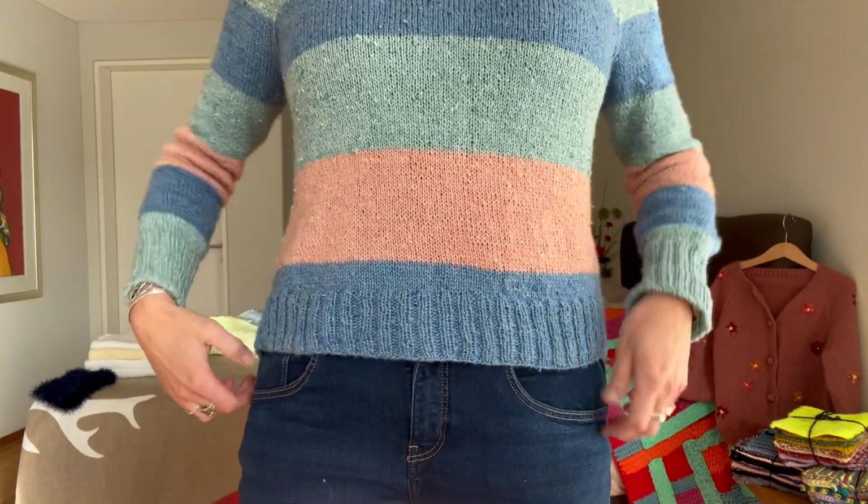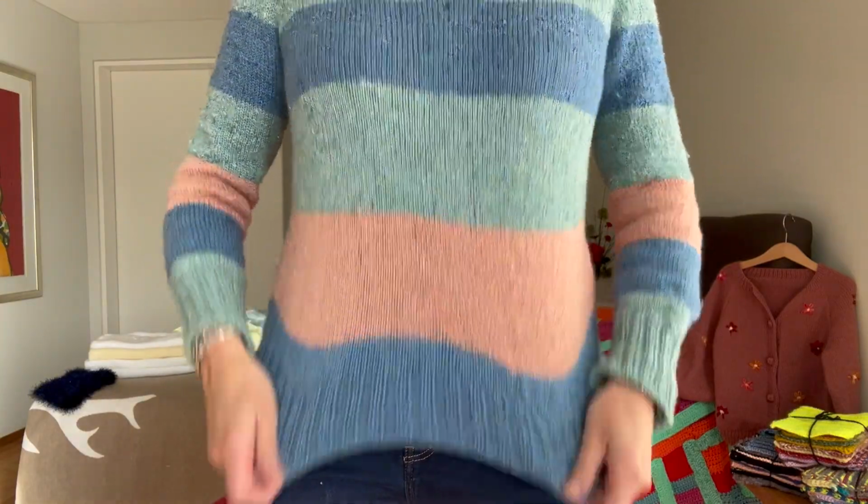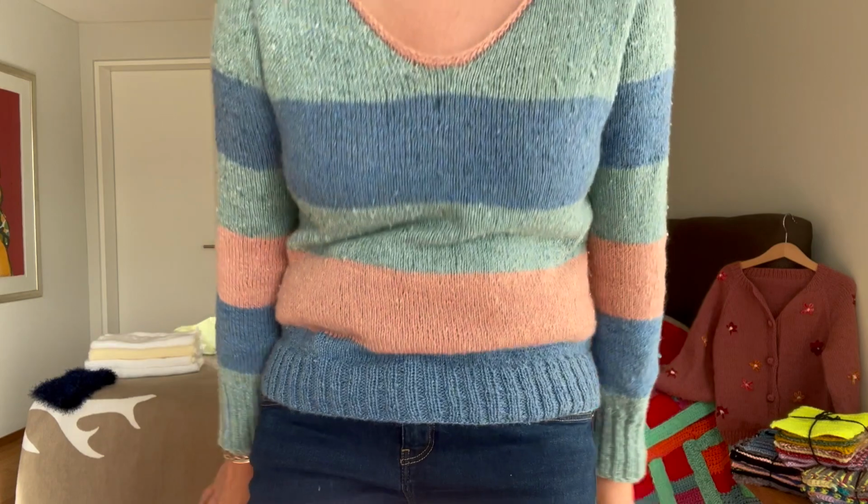I would love it to be just a little longer, but I hope when blocking I can do that. But for the rest, it's nice. It's not so warm, of course, as knitwear, because it's only 40% wool. So it's more like a spring sweater.